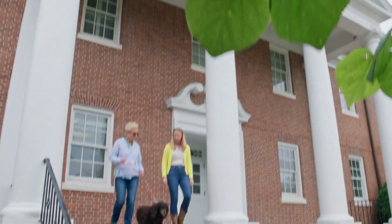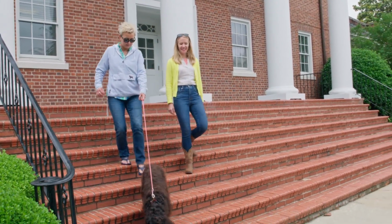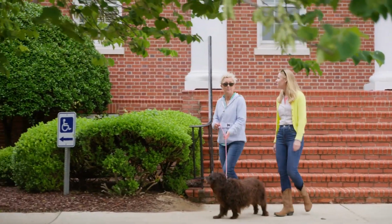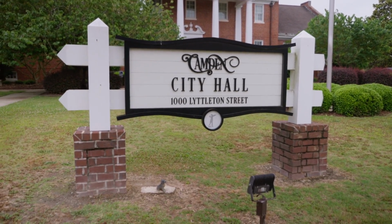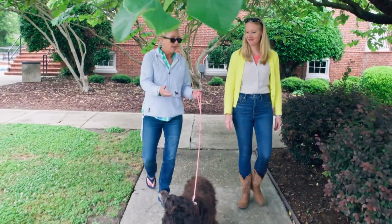Dawn, do a lot of people around town have Boykins? Yes, they do. A lot of people have Boykins. They were created right down the road here from Camden in the town of Boykin, named after the family that created the breeds. It is one of only 3 that I know of that are American breeds. There's the Chesapeake Bay Retriever, an American Water Spaniel, and the Boykin Spaniel.